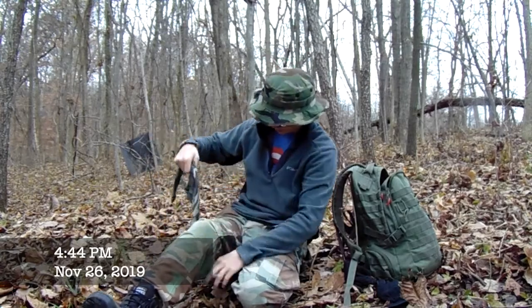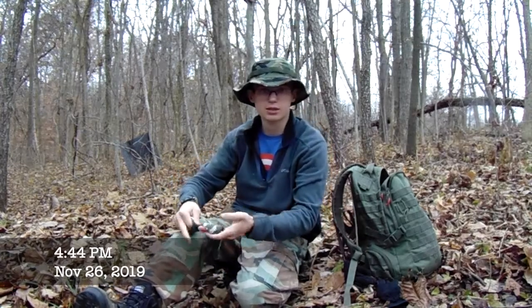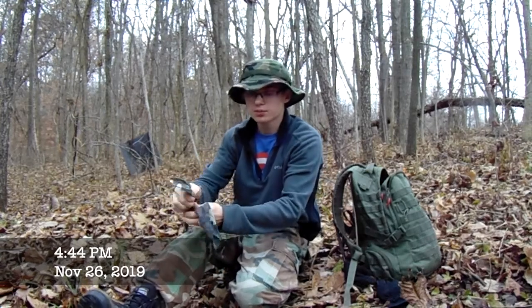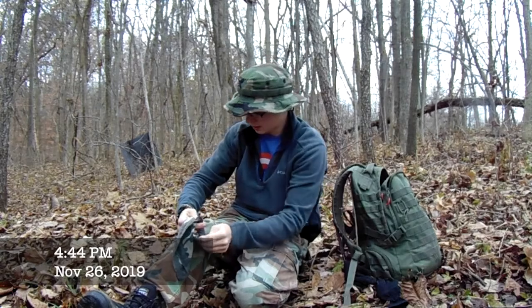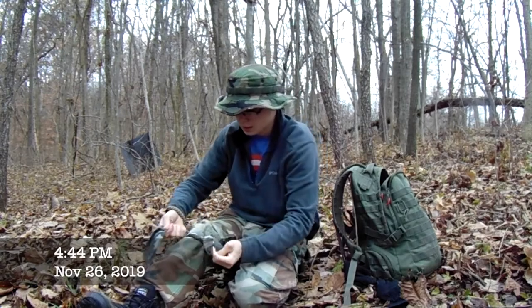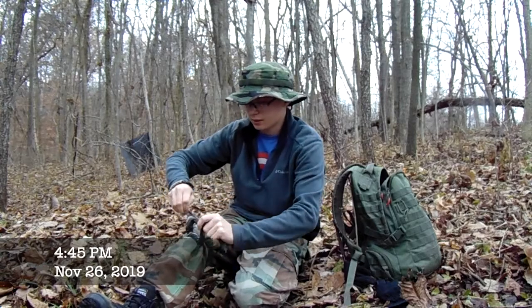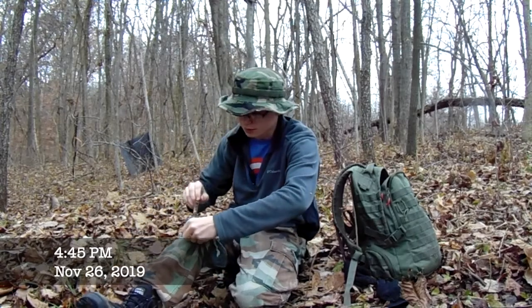So you take the bandana, you put it above the wound, not under it, because that doesn't help at all. But then you take both corners, and then you do a square knot, right over left, left over right, and then you tie it really tight. I'm not going to tighten it very tightly because I'm not bleeding, of course.